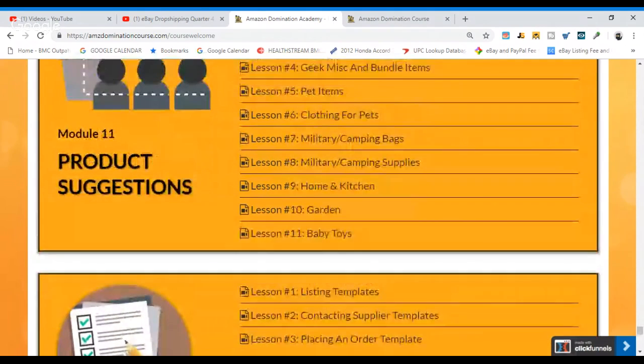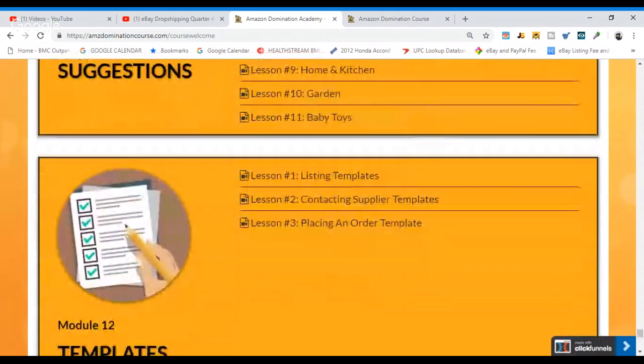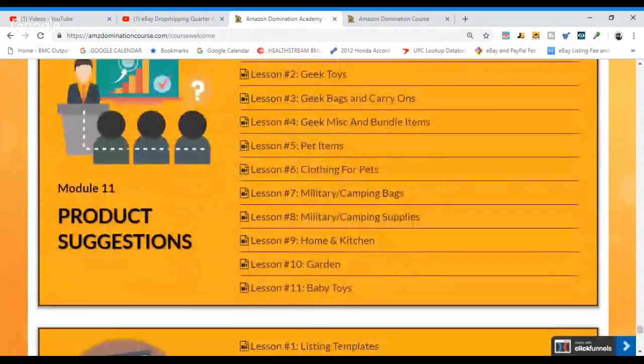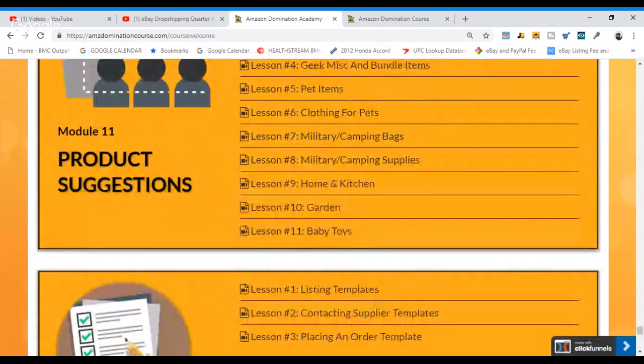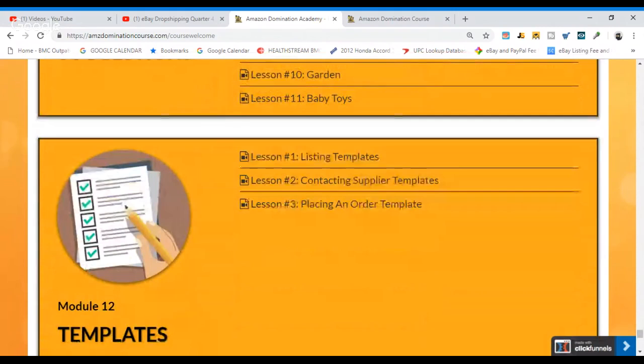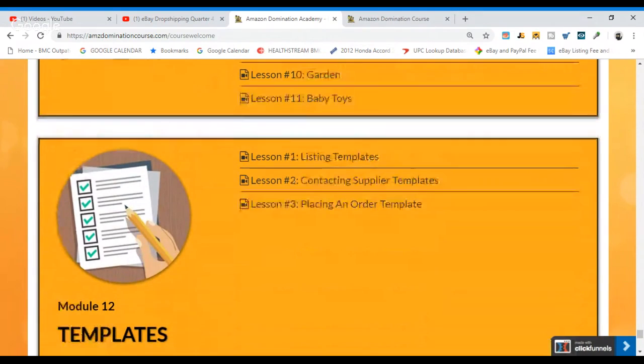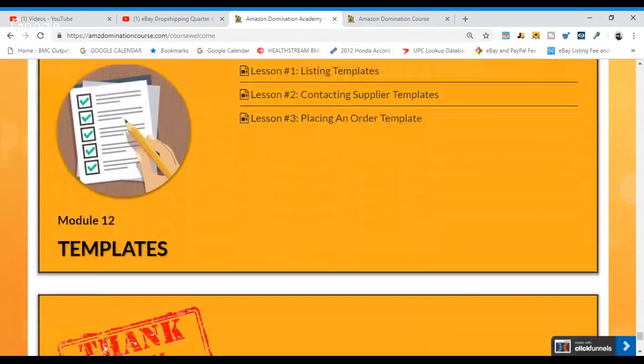So this is a game changer. That's all I'm saying, is they actually give you items to list. I'd recommend maybe listing 5 or 10 of the product suggestions and then branch out from there and see what is selling, right? And listing templates. They actually give you one of their listing templates. Actually, their old listings that they use that sold for them, and a supplier template and placing order template. So a listing template, like things from the title, how your title should look like, how your bullets would look like, how your description and pictures would look like, all of that.